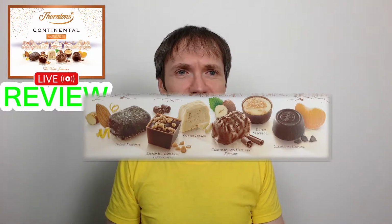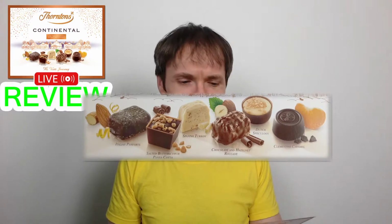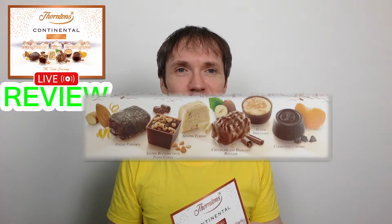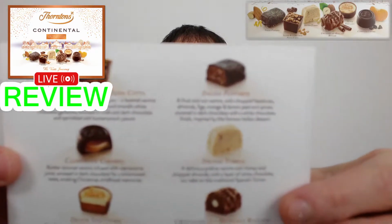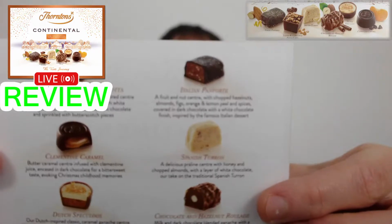Okay, so we'll start with the Italian Panna Forte. I'm not sure how that's pronounced. Italian's not my strong point, but there we go. Let's try that one. So what have we got on the back here? It says a fruit and nut centre with chopped hazelnuts, almonds, figs, orange and lemon peel and spices, covered in dark chocolate with a white chocolate finish, inspired by the famous Italian dessert. There we go, it might focus in. Yeah.